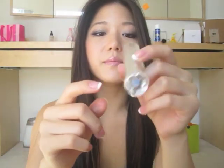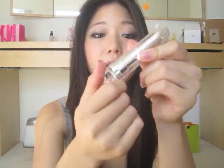So the next two things I got were from Jill Stuart. The first thing I got was the Baby Coral lipstick. This is what it looks like. It comes in this see-through clear tube. You can see it on top, and it has this little plastic jewel on the bottom. Actually, Sylvia Beauty Cakes recommended this to me.